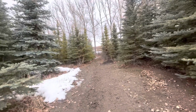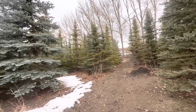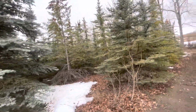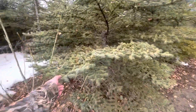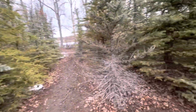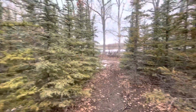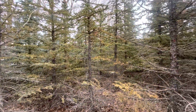Now, coming up to the area where the trees haven't done so well, you can clearly see the difference in needle colour. I mean, this tree here is a nice blue hue, not many needles lost, and then the next tree is a lot more green. The needles are a lot shorter, they're not looking as nice in shape. We've got some trees like this that have a whole bunch of needle loss.